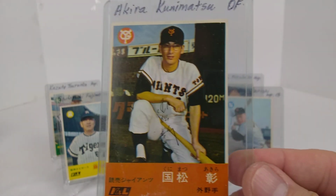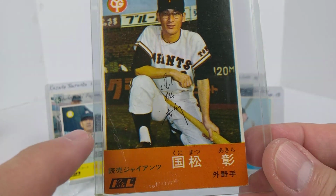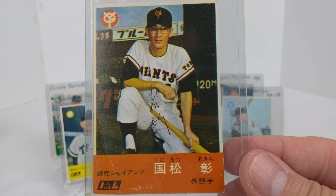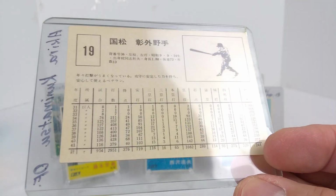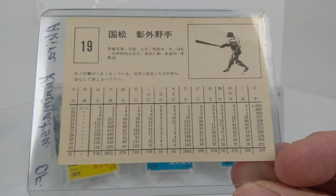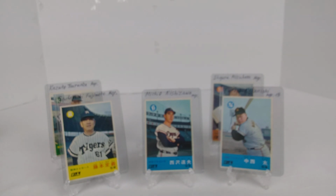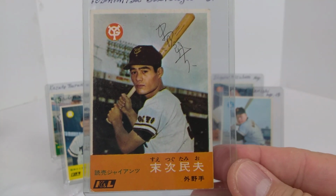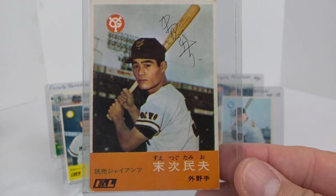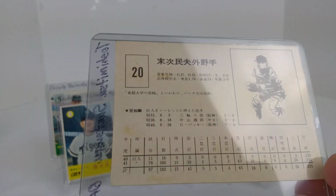Starting outfielder Akira Kunimatsu. This one, mine, you can't really see. It has a crease here too. Maybe it shows up. Yeah, I think it does on the camera. And again, because this came out of the open marketplace, not just from the factory floor where it had never been distributed. And finally, the last Giants player, Toshimitsu Suetsugu. Occasionally you'll see his name as Tamio, that's a nickname. He was a Giants starting outfielder through the late 70s, and he is number 20.